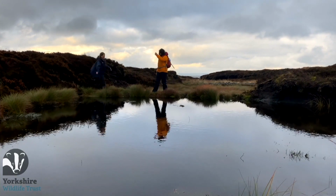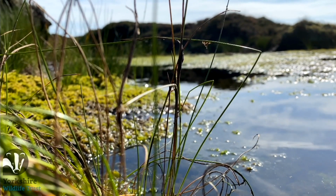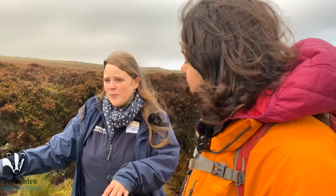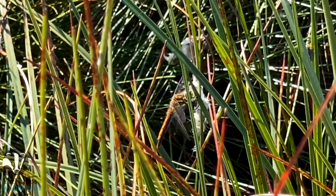It's important to remember that 70% of the UK's drinking water comes from our upland peatlands. So without peatlands we'd have no drinking water. Yeah, it would certainly impact our water supply. And of course this is wonderful habitat for invertebrates. So in the summer it's covered in dragonflies and they're catching all the flies and the other insects that are around. And of course they're food for the birds and the other animals that use this landscape.